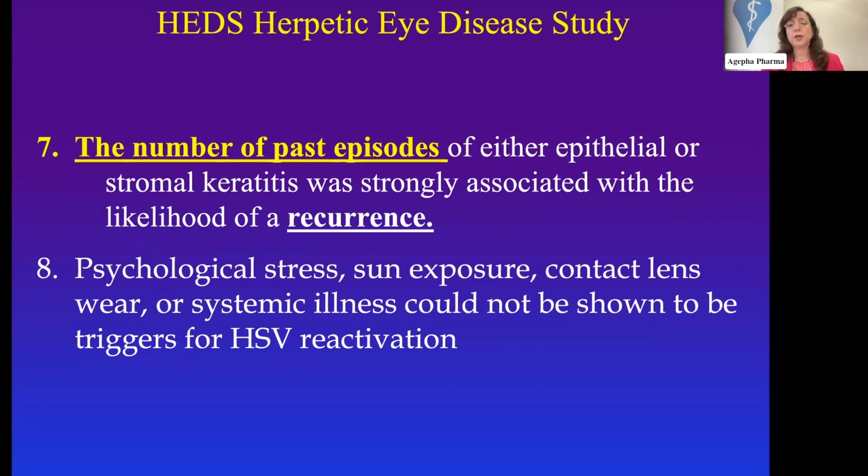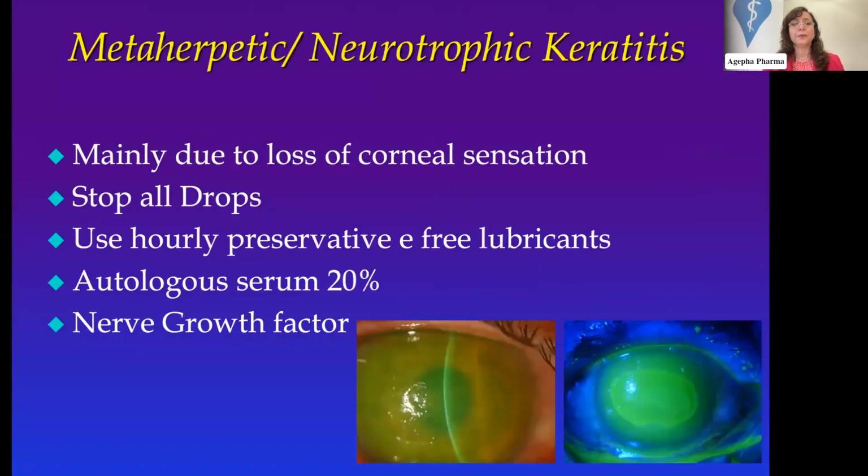They did not show any effect of psychological stress, contact lens wear, or systemic illness on triggering of HSK. However, other papers have shown that HSV1 specifically can stay dormant not only in the trigeminal ganglia, but also in the ciliary ganglia, which has an autonomic component, and that can be triggered by stress and also by hormonal changes. So that still is a bit controversial.